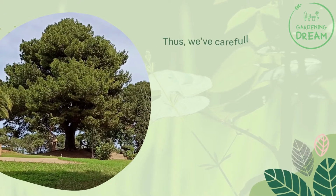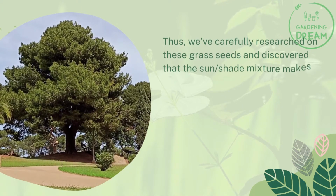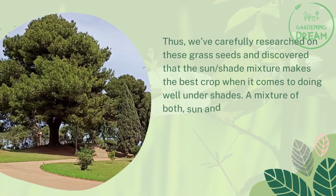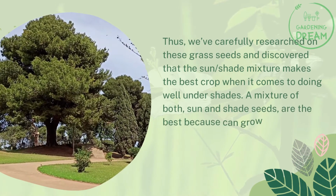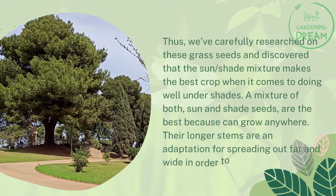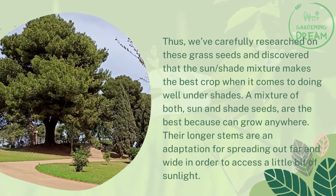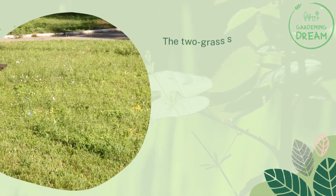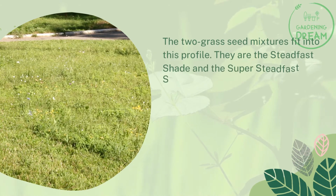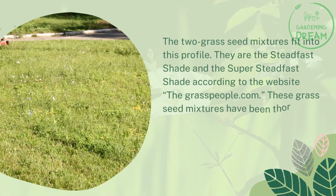Thus, we've carefully researched these grass seeds and discovered that the sun/shade mixture makes the best crop when it comes to doing well under shade. A mixture of both sun and shade seeds is the best because it can grow anywhere. Their longer stems are an adaptation for spreading out far and wide in order to access a little bit of sunlight. Two grass seed mixtures fit into this profile. They are the Steadfast Shade and the Super Steadfast Shade, according to the website thegrasspeople.com.